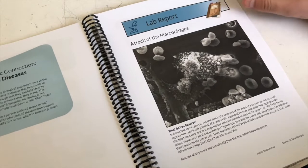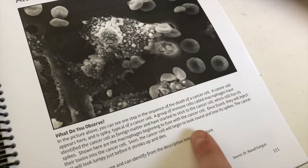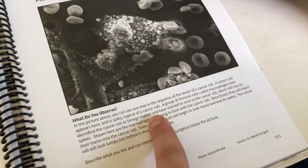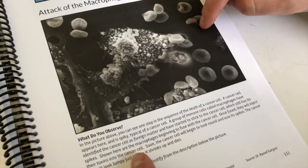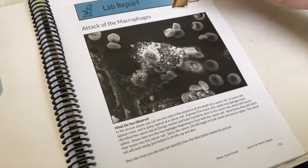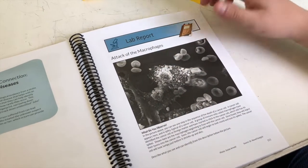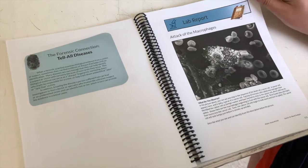you actually hear, it says in this picture above, you can see one step in the sequence of the death of a cancer cell. A cancer cell appears here and is spiky, typical of a cancer cell. A group of immune cells called macrophages have identified the cancer cell as a foreign matter and have started to stick to the cancer cell. So it's really cool. You get to make observations, describe what you see and can identify from your reading, from this resource, from the other books. And so it becomes really interactive.